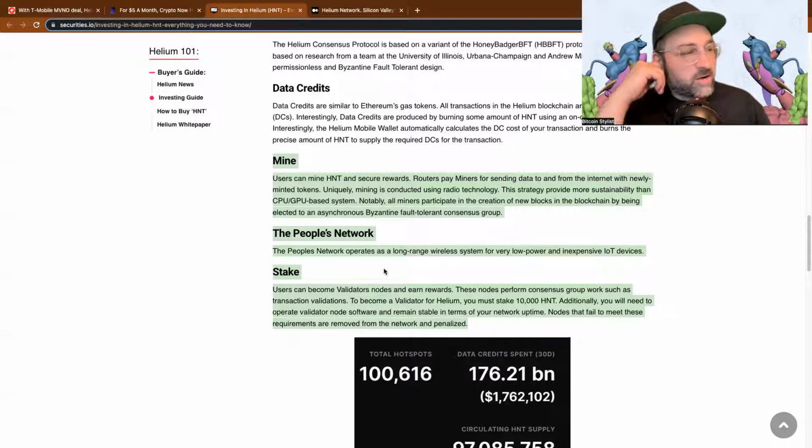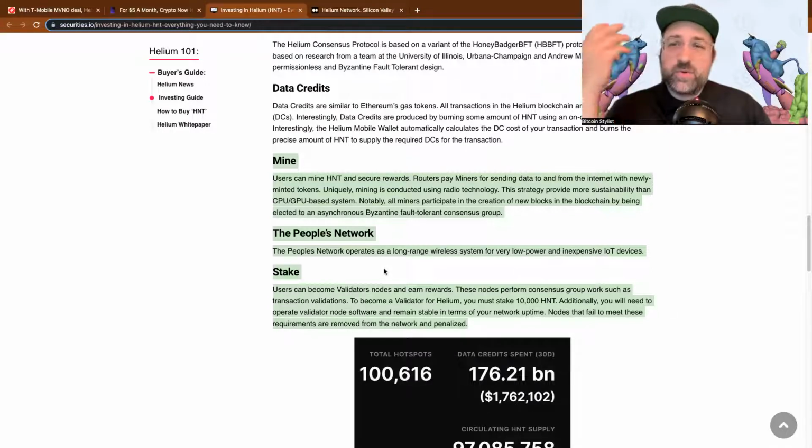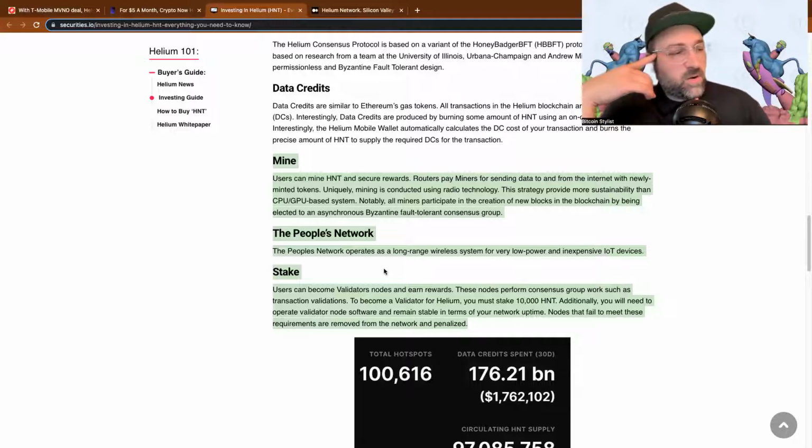And it says notably, all miners participate in the creation of new blocks in the blockchain by being elected to an asynchronous Byzantine fault tolerant consensus group. The information that I need to know in that sentence is that miners participate in the creation of new blocks on the blockchain. I don't even think that's really that important in understanding how Helium works, as a person who might use Helium, not necessarily a person who wants to really understand the underlying blockchain technology. It's like, how does Helium work as a business? What are they putting together? It says the People's Network operates as a long range wireless system for low power and inexpensive Internet of Things devices.